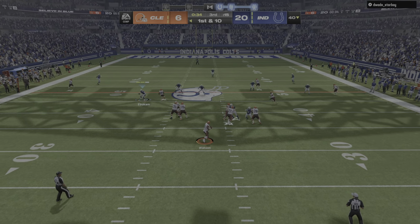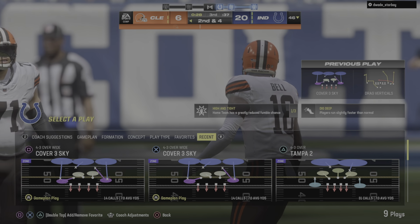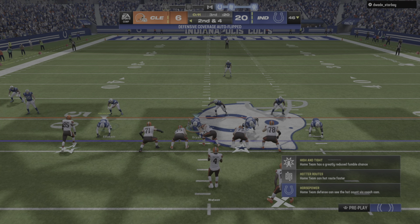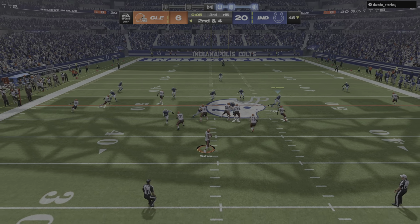Watson on 1st down. This complete to David Bell. And they get to him after a gain of 6 to the 46. Here now, 2nd and 4. At the 46-yard line. From the gun, here's Watson.